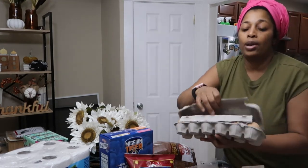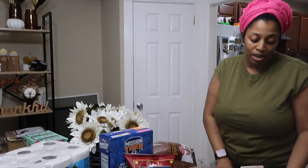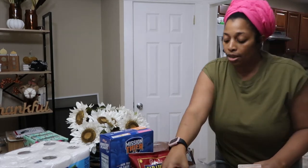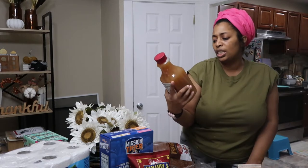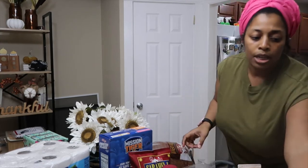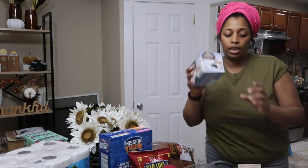Of course, a dozen of the brown eggs. And I don't think it's a real difference. Get a thing of brown eggs. I got some oat milk because I'm trying to stop with the dairy. I did get some, it's called Just Cedar, and I believe this is their brand of the, what is it called? I can't think of it, but I'll put it below if I remember it.